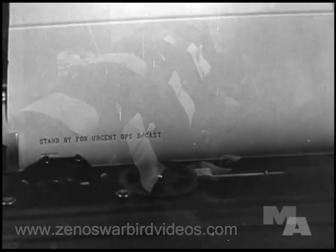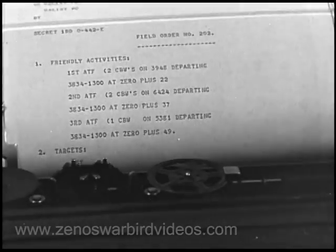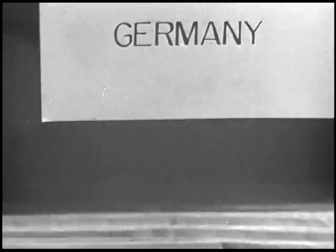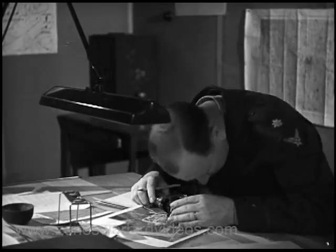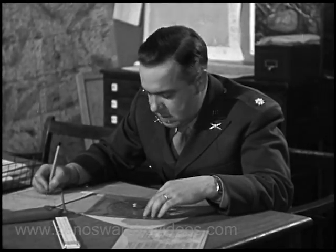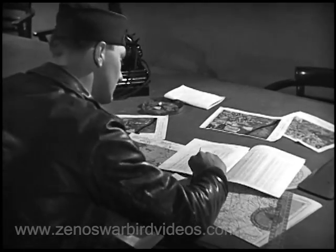The field order now goes over the teletype to all interested units and command. The first step has been taken in the sequence of events that will finally result in bringing our planes over the targets and discharging their bomb loads. Command has conceived the mission and laid out general plans and routes. Division now plans in detail what command has ordered. The actual time of assembly of the various task forces is determined. The combat wings are assigned to their specific task forces, and the routes from assembly to rendezvous points and the target are charted. Many considerations go into the selection of the routes.